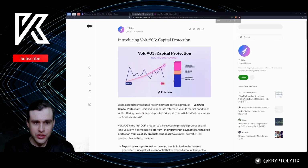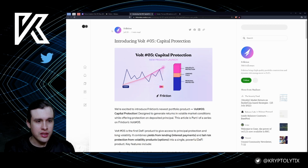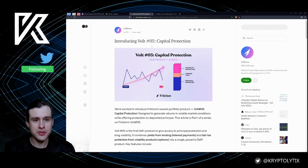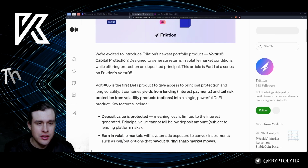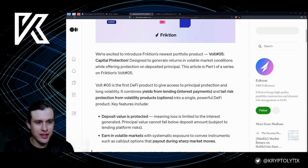Long and short. This brings me to the last section of this very long video. Friktion is introducing Vault number 5, also known as capital protection, which is something we all need in this crazy time in crypto. Basically, we need to be preserving our capital. So here is one way they're looking at helping us do that. Vault 5 is designed to generate returns in volatile market conditions, which is kind of where we are right now, I guess.